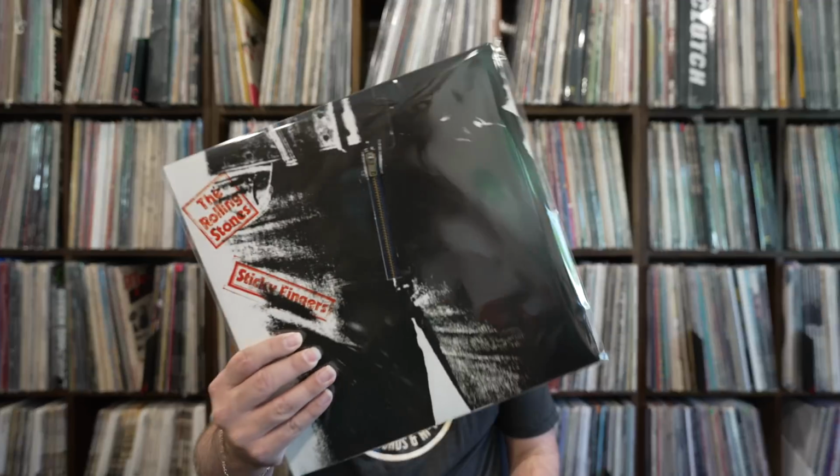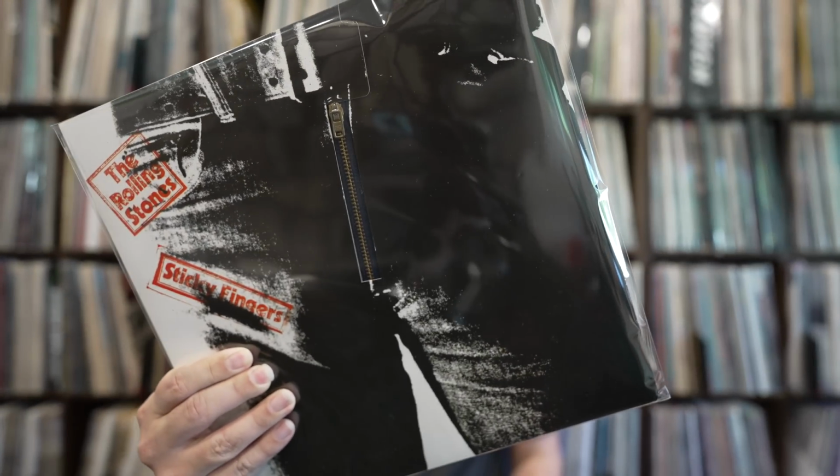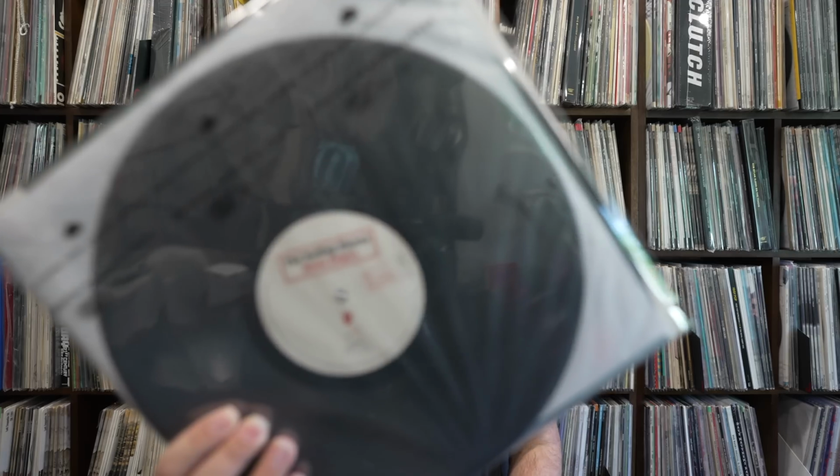So I will start here with the Rolling Stones, Sticky Fingers. This is the 1997 pressing out of the UK. What's unique about this is it's a digital record, using some sort of XRT2277 VC HD CD digital process. This is well regarded. I've not heard this one yet, but I wanted to give this a listen.